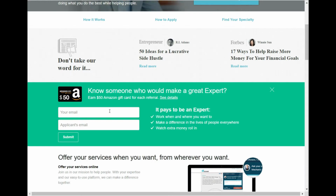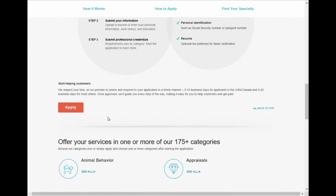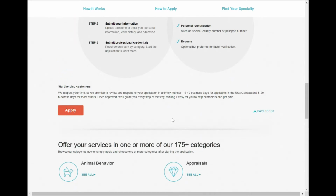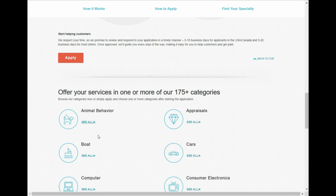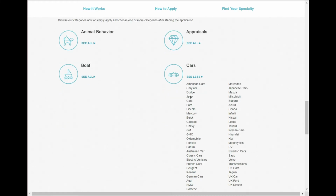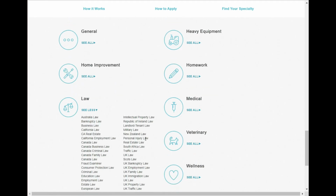Okay, so this is how the website looks like. If you think guys that this is not for you, you just have to go down there and see the types or the categories that you can get accepted on. For example, if you know anything about animal behaviors, you can apply to this one. If you know anything about cars, you can apply to this one. There are a lot of subcategories right here. Okay, you can just choose one of them. If you know, for example, about cars like Fords, Lincolns, Buicks or Nissans, you can help people by answering their questions and finding solutions to their problems that are related to that. Okay, if you know anything, for example, about law, the Canadian law, the US law, the European or the French law, you can help people with that too.